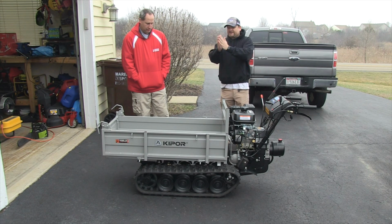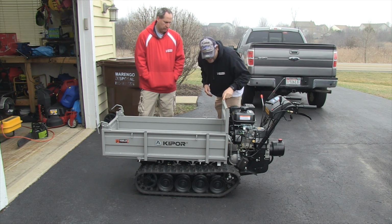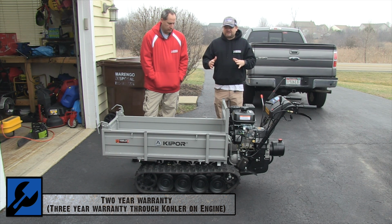It does dump up. It does come open. You can put pallets on it. It has a Kohler motor. I believe it's 7 horsepower. Yep, 7 horsepower Command Pro Kohler. It's a pretty cool machine, you guys. It's really cool. There's a couple quirks with it that I'm going to tell you guys about that I didn't like too much, but not enough to really not buy it.